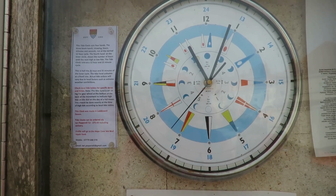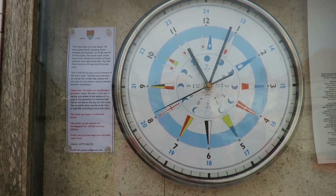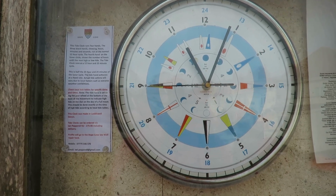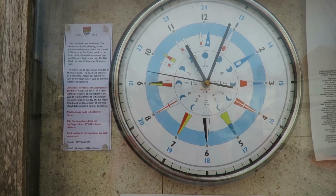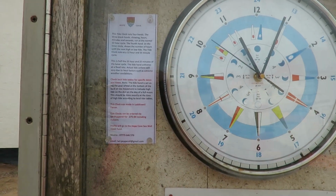Well guys, in all the years I've been coming here, I've never stopped to look at this clock. I now see it tells you when the tide is. You can probably read that on the side there as well as me.